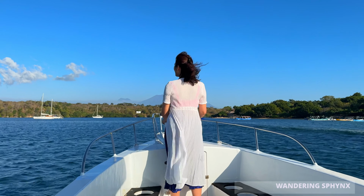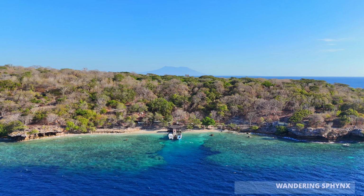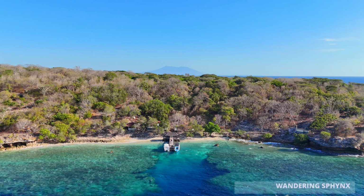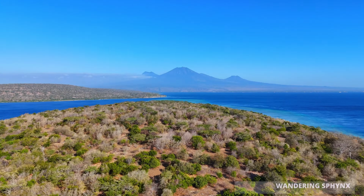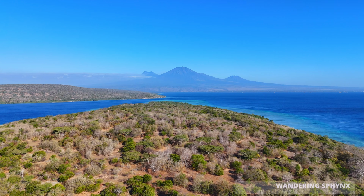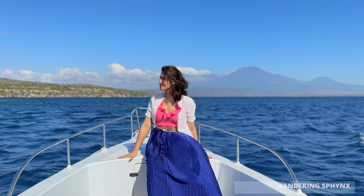Did you know that West Bali is home to some of the most pristine beaches and untouched nature in all of Bali? I must say that although there are a few developments here over the past year, it is still underdeveloped and a hidden gem definitely waiting to be explored.